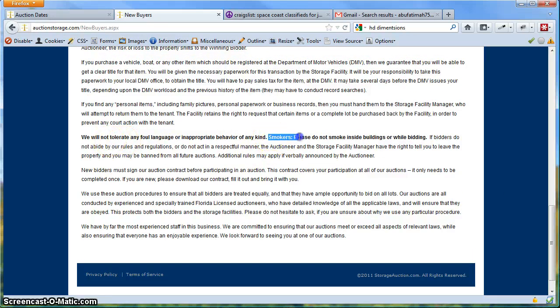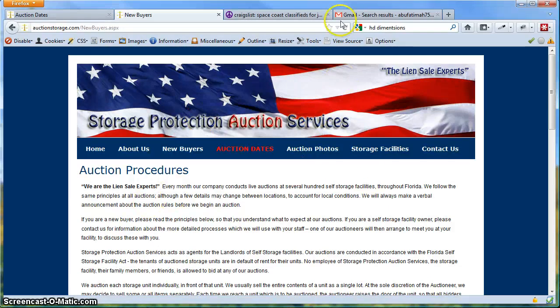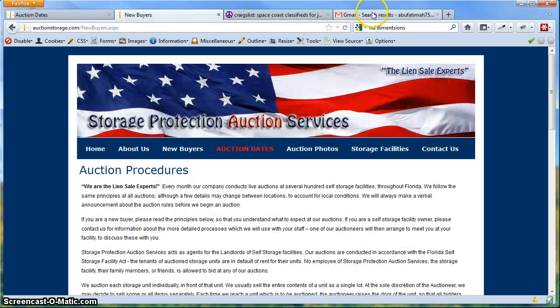Typically, there are a few smokers at some of these auctions, but they don't smoke while they're inside the buildings or bidding. You can ask people around you to not smoke as part of the policies of the auction, if it's annoying, and it's definitely something that's not good for your health, secondhand smoke.